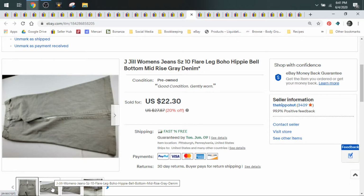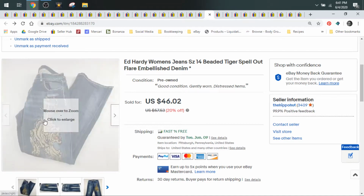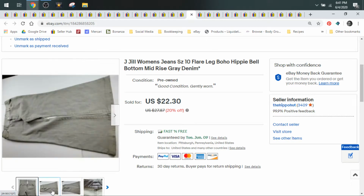but they're gray. And like I mentioned before, not only do graphics make jeans more valuable, like these Ed Hardys with the nice tiger, or if they have print on them, or just even stripes or different colors. Jeans that aren't your typical denim wash, that are different colors, always do well for me. All colors.